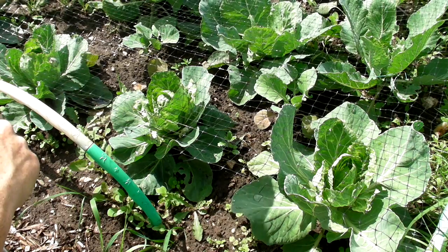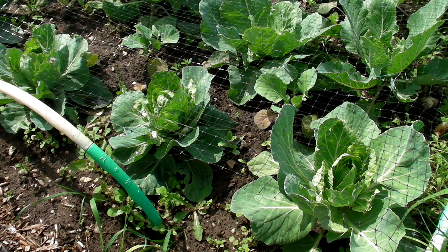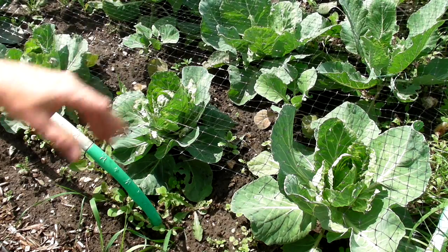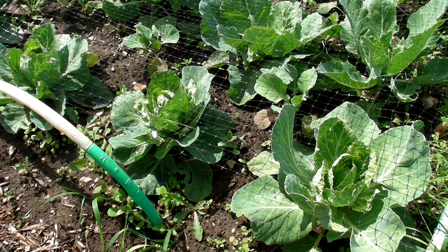I've got the little ones that I've sown in between, and they've been in for about a week now, so they seem to have taken very well. So hopefully in about 4 weeks' time, the smaller ones and also the ones that I've just put in will be coming up to sort of the size that these are, but I'm really pleased with these. Right, now all the cabbages are in.